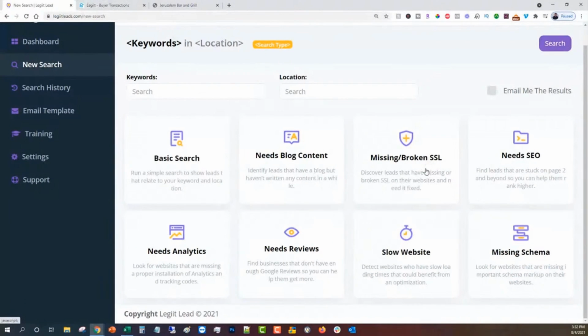Missing or broken SSL, I think is pretty straightforward. That means that they don't have HTTPS installed. We got needs SEO, needs analytics. So I'm assuming that looks for like Google Analytics code, and if it's not there, it pulls that back, right? Correct. Right. And then needs reviews.